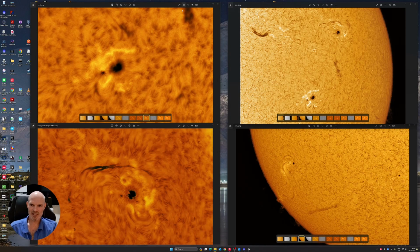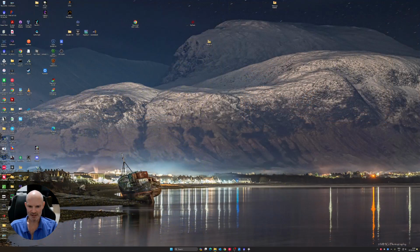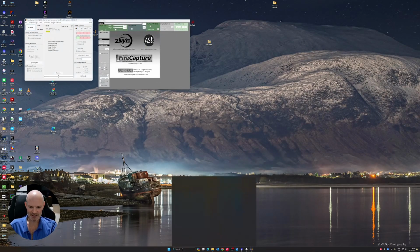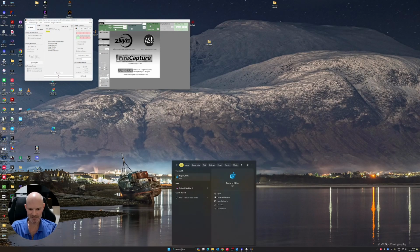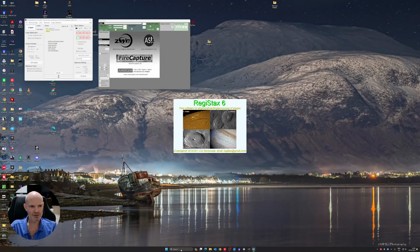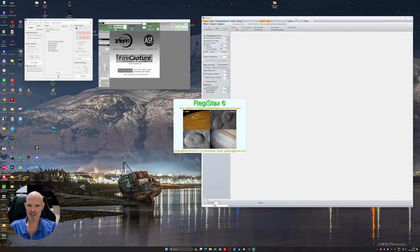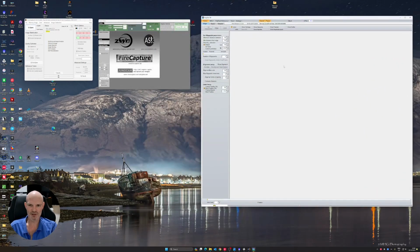Alright, so let's minimize these applications down and we'll get into it. The first thing we're going to do is open up AutoStakkert and Registax. The reason I open these together is that there's a setting in AutoStakkert that allows you to send the image directly into Registax, so you don't have to save the image and reopen it in Registax afterwards.